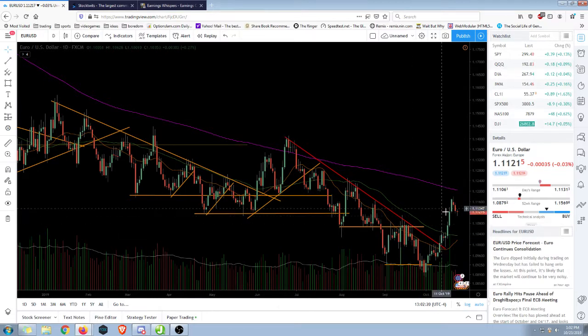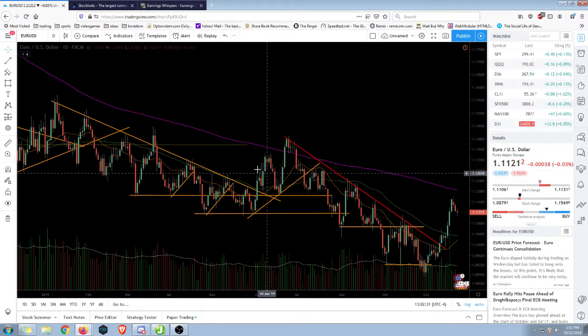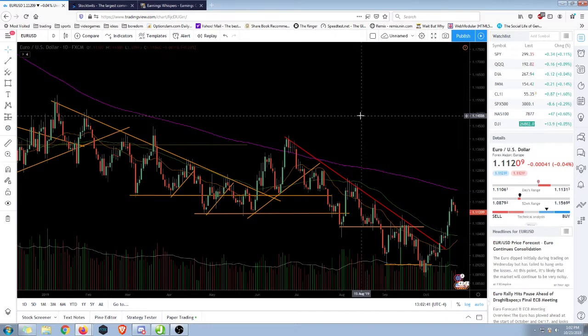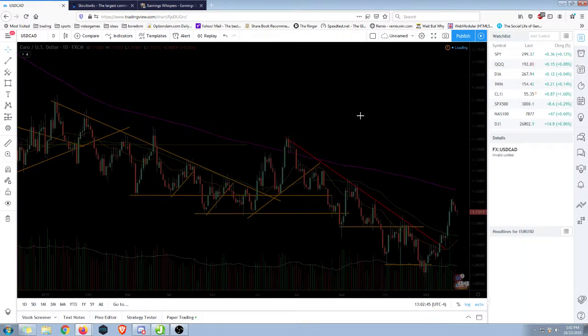But I think overall that we've probably found the bottom on the euro, which means that the US dollar has probably found the top as an aggregate. Again, this chart is inverse for those that maybe aren't comfortable with this. This is the euro US dollar, so it's priced in the euro, and so up is good for the euro, and down is good for the US dollar, which is different than, of course, in the US Canadian, which is priced based off of the US dollar.